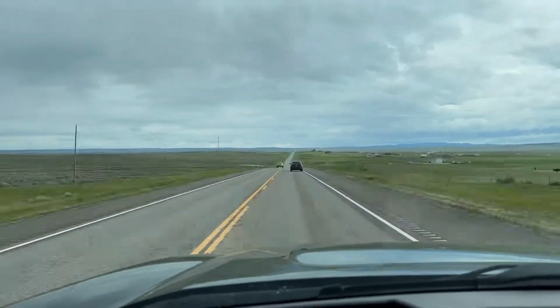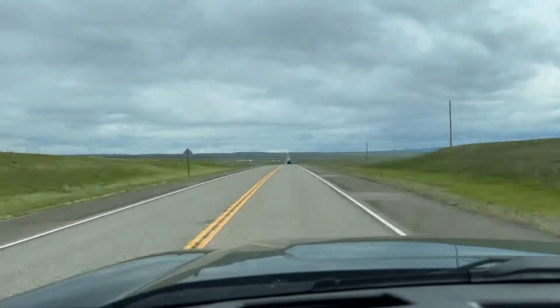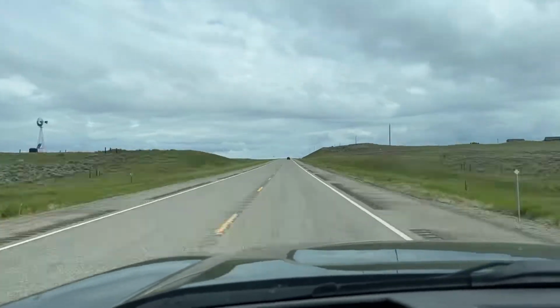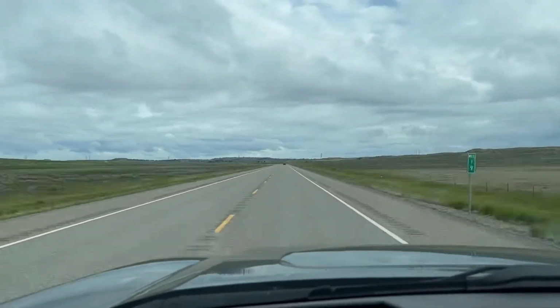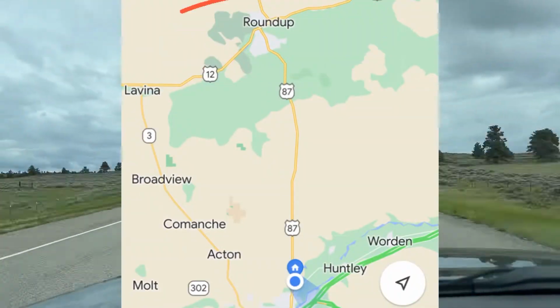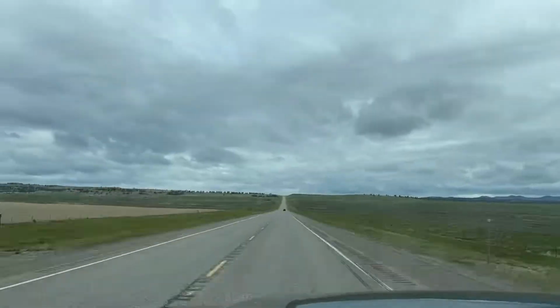I had to show some property out in Roundup, Montana today, so I figured why not record it for you guys so you can ride with me to the small town of Roundup, Montana. Depending on where in Billings, Roundup is about a 45-minute drive outside of Billings. In 2020, the population was just over 1,700 people.